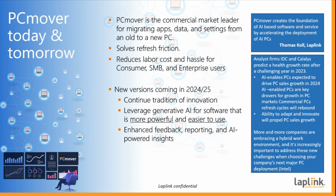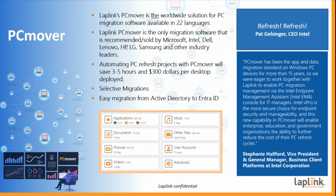We're doing also a lot of development on new versions where we look at the transition to these new innovative concepts. We will leverage generative AI that is much more powerful and easier to use. And we can also use that to increase the reporting and analysis of migration processes for large customers. As I said, LabLink PCmover is the worldwide solution for migration software. We're available in 22 languages and, of course, even in more markets.